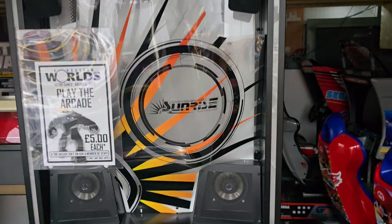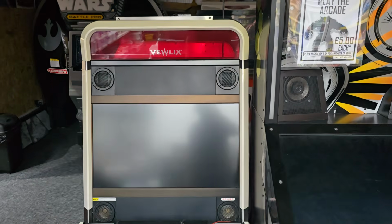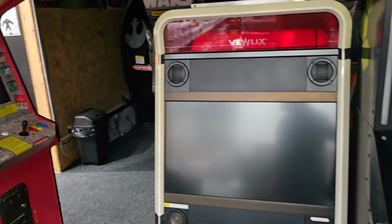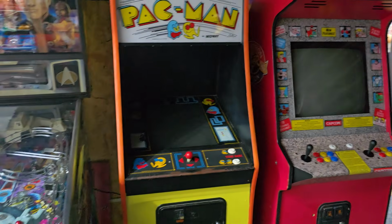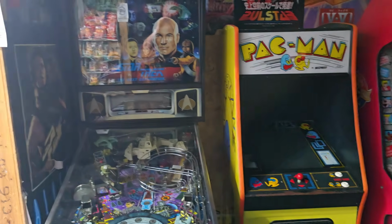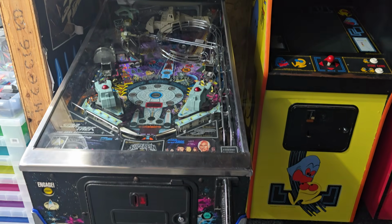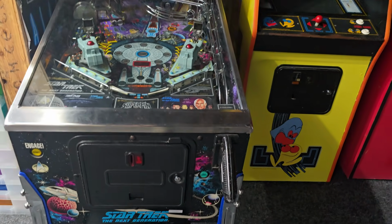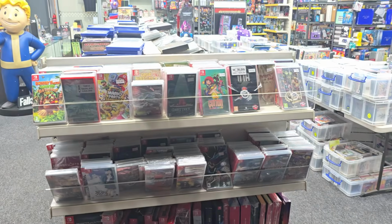The Crossbeat Sunrise, which is probably my favourite game in here actually, it's awesome. A Vuelix, again, we'll rotate the games on that. I've got an original Street Fighter 2 Champion Edition and a Pac-Man, the original. And we've got an awesome Star Trek Next Generation pinball machine. And we've got another pinball machine coming in quite soon. We've not decided what one yet, but look out for that.